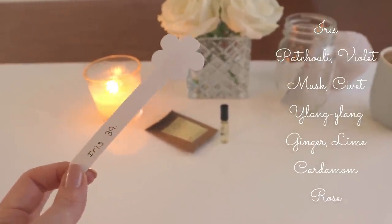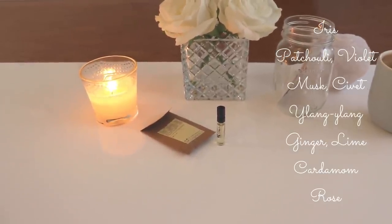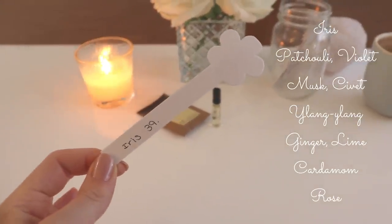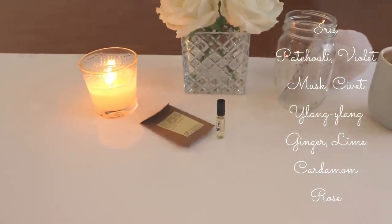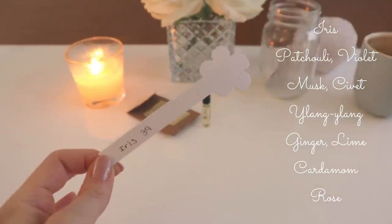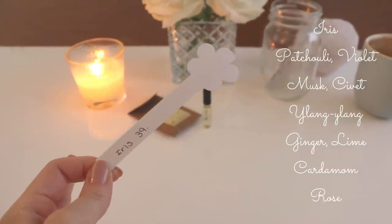It is very powdery, but there's almost something sharp in here that I don't like. I don't know what that sharpness is, but there's something almost medicinal in here. I'm getting eucalyptus oil or something, or tea tree oil. It smells like tea tree oil to me. I don't care for this. No, I do not care for this. This is straight up like essential oils to me.